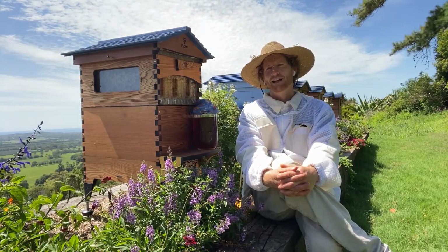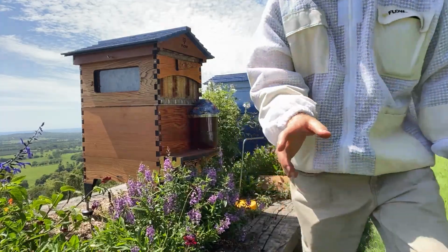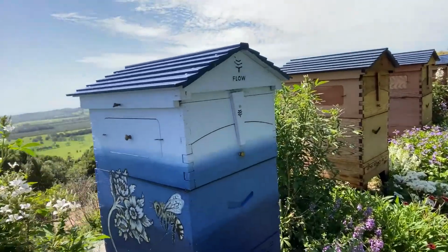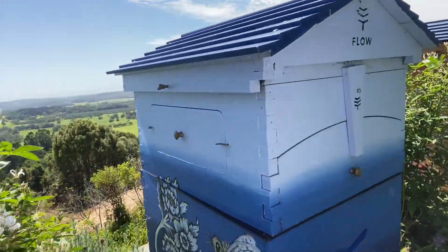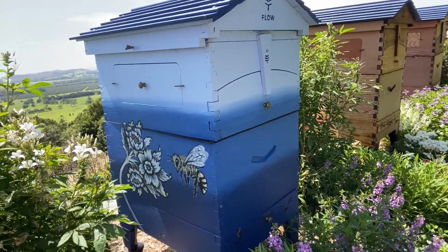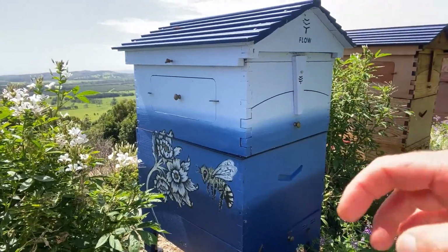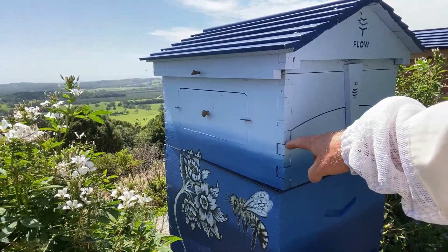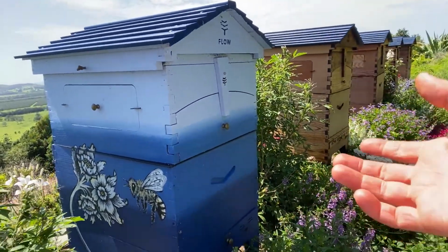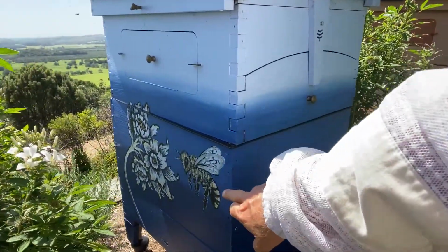I find that easier. If you are going for paint, like you can see in this hive up here, you can see this is a beautiful paint job. You can have a lot of fun painting hives. There's some great artwork here by Sarah. And one of the things when you're painting is to not get too much paint on the closures. So if you painted the whole hive in separate parts and then tried to put it together, you might struggle because the paint blobs will jam up the finger joints.